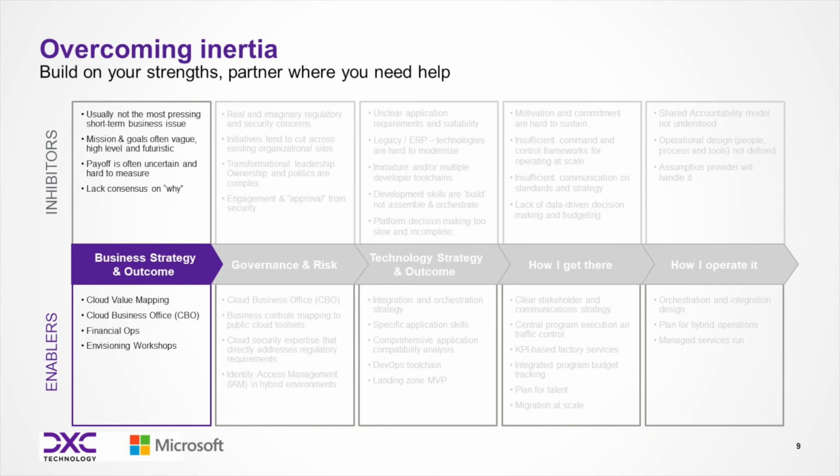Getting your business strategy and outcome right, focusing on the most pressing issues rather than on what's shiny and technologically driven, is an issue that constantly derails customers at the beginning. We have a variety of tools from cloud value mapping, our cloud business office, financial operations templates, and our envisioning workshops, which we've developed over decades of working with you and other of our largest customers, that can help you set the right foundation to get the right outcome out of this transformation.